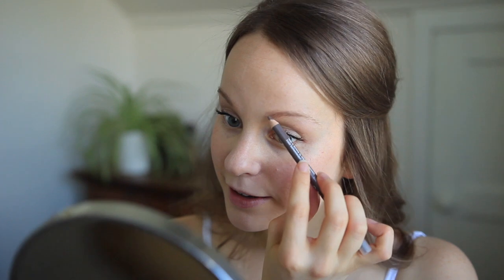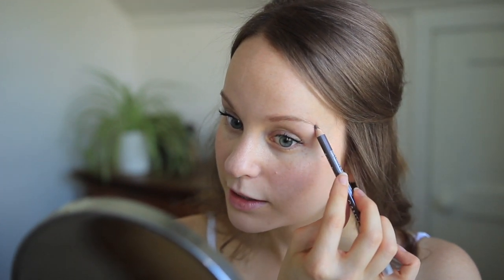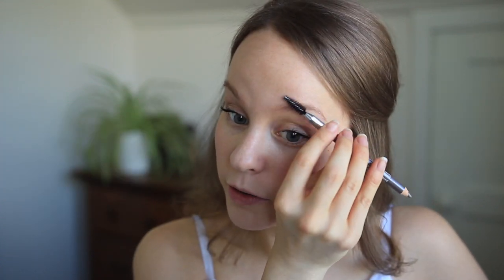Okay, here we go. Eyebrow penciling. Oh, I feel like I've done a terrible job. I don't know what I've done. Don't worry. Let's not worry. This is the worst tutorial. Please don't think of this as a tutorial. This is literally just me showing you how I put on my makeup because I'm doing everything wrong. I am doing everything wrong.